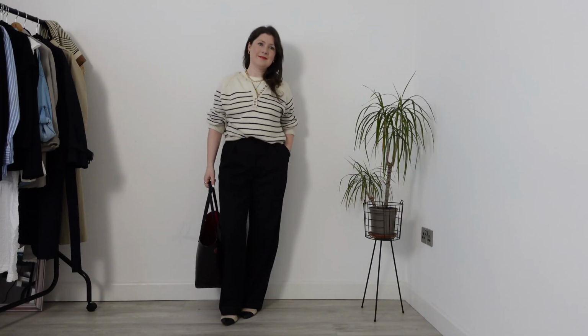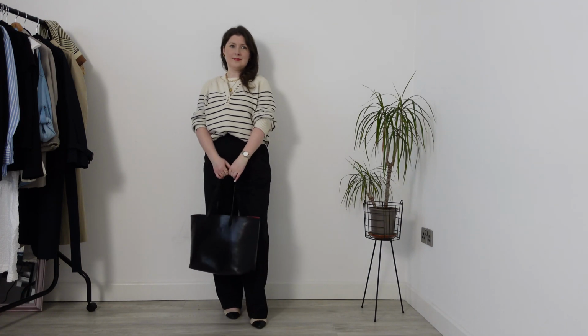And that Massimo Dutti cardigan I showed you earlier is one such trend. The Leontine sweater, however, is a wardrobe classic. Okay, stripes did have a moment in the last year or so, but they're always, always stylish. You can never go wrong with a good set of stripes. And this sweater from Sezane is a really beautiful version of the striped jumper.